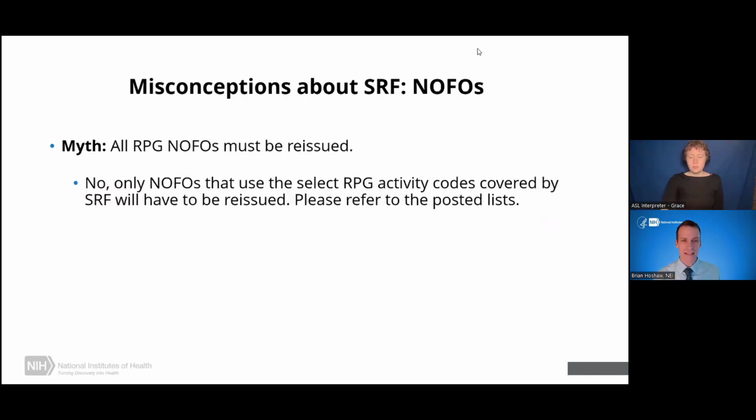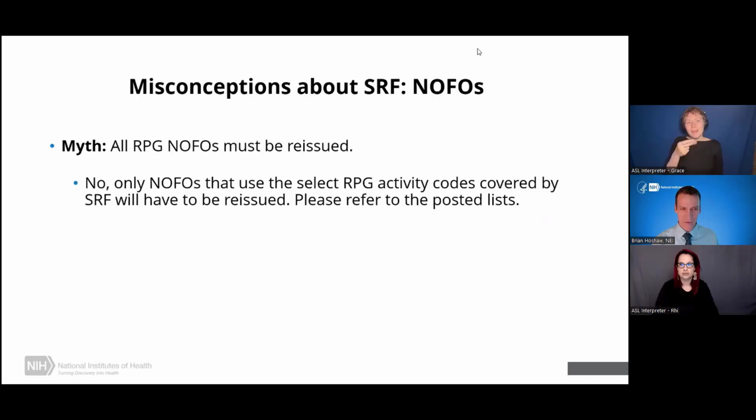So another myth is that all RPG NOFOs have to be reissued. As I said before, only the ones on the activity code list will have to be reissued. So it's very important to look at those lists when you start doing your reissue.